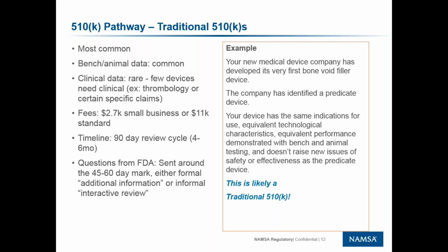The timeline is a 90-day cycle. So like the IDEs had a 30-day cycle, the timeline for the 510Ks is a 90-day cycle. What happens with this, though, is that when FDA comes back with significant questions, that 90-day clock stops until you answer those questions. You have 180 days or 6 months to respond to those questions. The clock starts again. So I generally tell folks that it takes 4 to 6 months to get through a traditional 510K pathway.